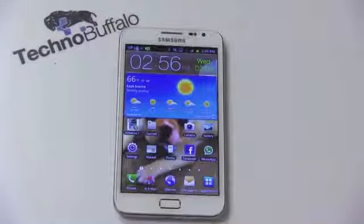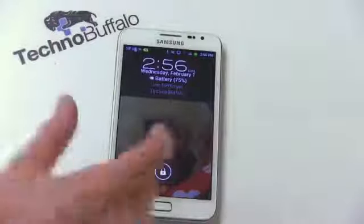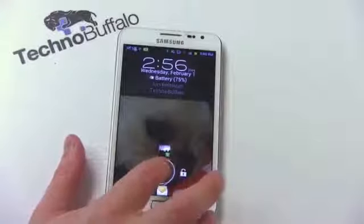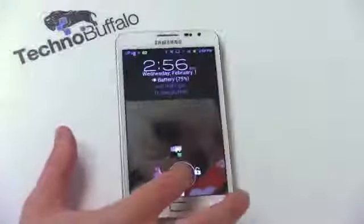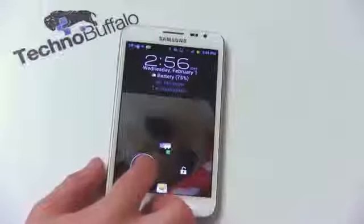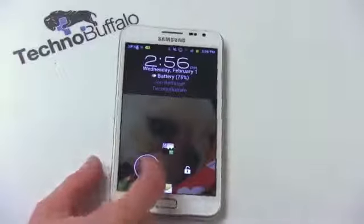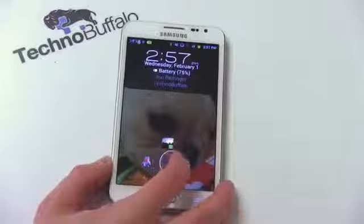Alright, so let me go ahead and show you. Check out the lock screen. I've got a custom lock screen on here as well. That's Lucy. I do have an Ice Cream Sandwich locker on here, which lets me choose different applications that I want to open. So if I slide it to the right, that'll unlock. If I slide it up, it'll call my wife. If I slide it to the left, it'll launch my mail application, which is K9 Mail. I'll talk about that a little bit. And if I slide down, it'll go right to text messages. So that's what I use.